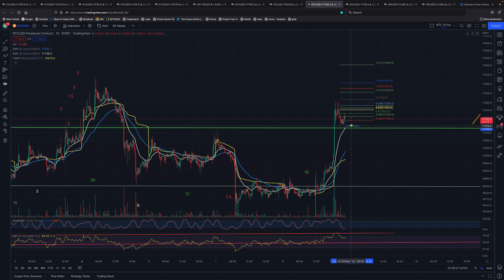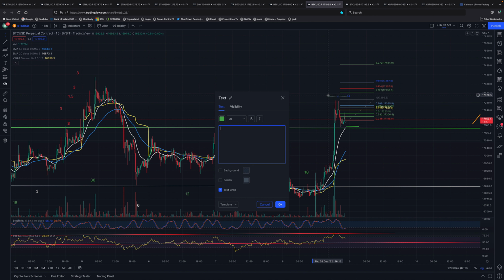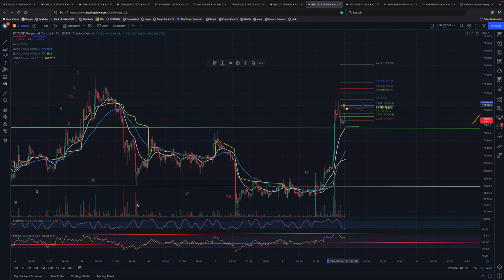Here would be the entry, a little bit above. There we go. Stop loss: the stop loss would be above the previous high, above this one, and it would be a 5% stop loss. So I would go to bed. I'm going to mark it orange because it's our current one, 5% stop loss here. I'm going to remove this.